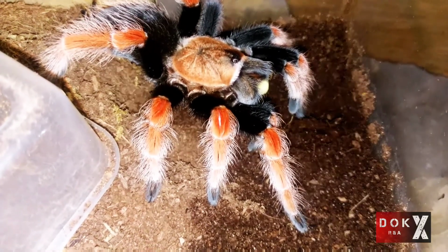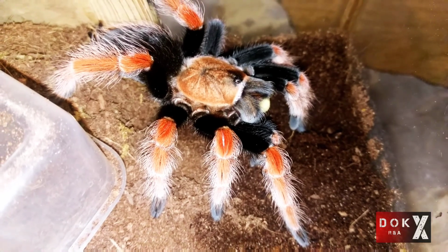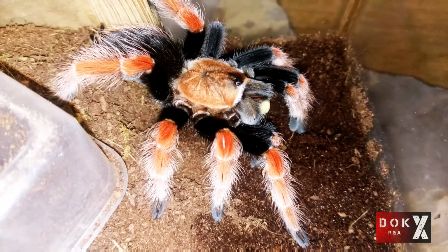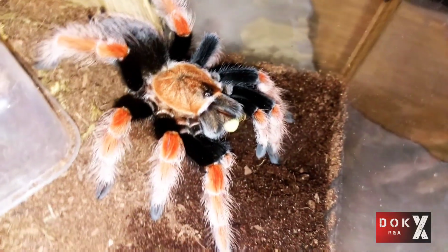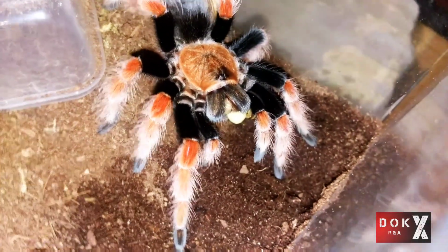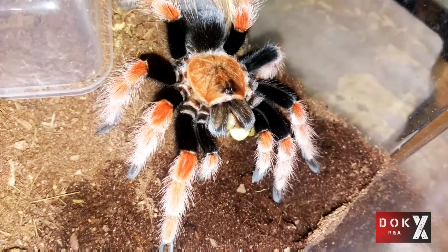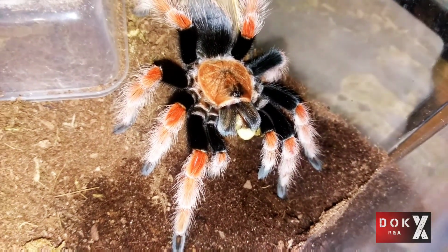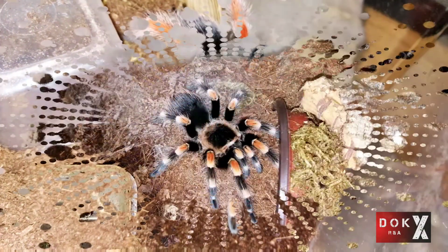And if you look at the knees here on this animal and the carapace, how velvet black those legs are, the whole package is just so damn beautiful. It's just amazing. There's no way that this tarantula wouldn't make it in my top 10 of most beautiful tarantulas out there. It's just an amazing looking animal. It's so simple, but so beautiful.